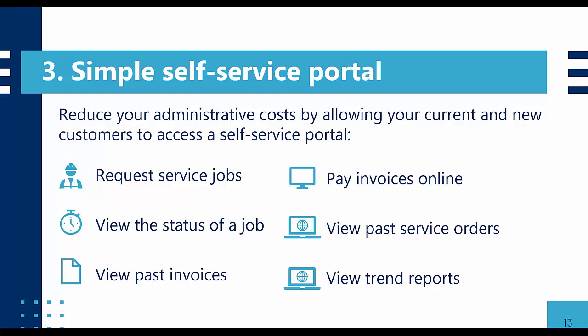These include a self-service portal, which enables users to directly request service jobs, see the status of a job, view past invoices, pay invoices online, and view past service orders and reports. Self-service portals not only streamline service operations, but also significantly improve customer satisfaction. For example, end customers can request and view the status of a service call and communicate with the service organization 24/7. When reports are ready, customers no longer have to worry about not being able to read a technician's handwriting, since all the reports are done digitally.